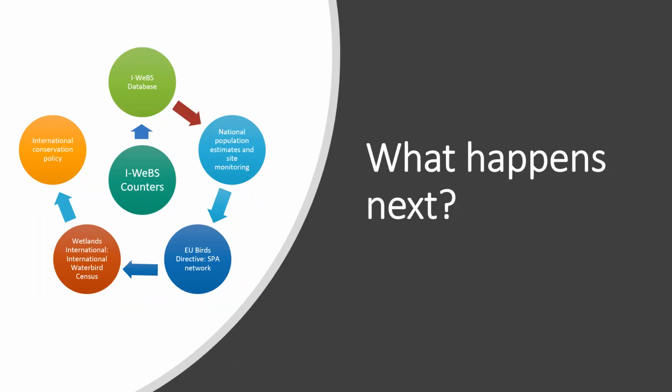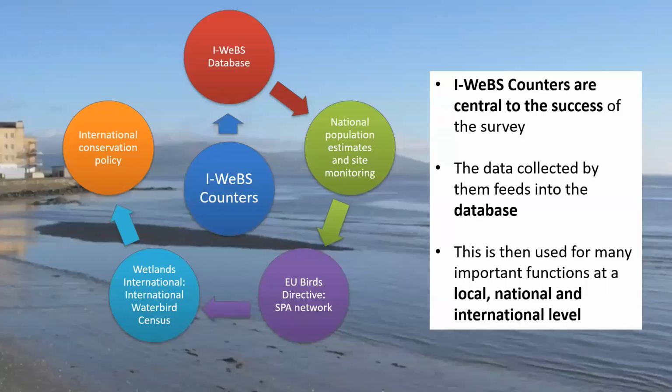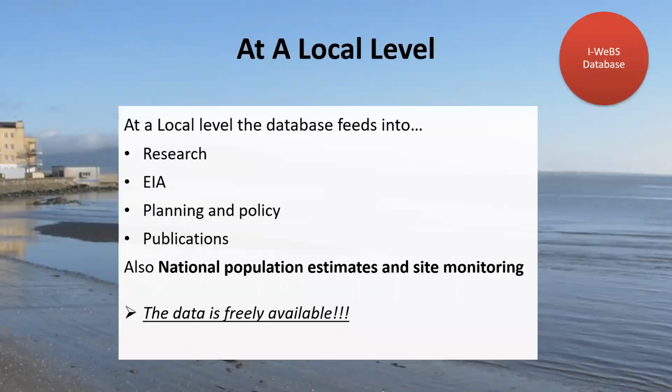So once we get the data in, the counters are central to it all. These get fed into the database via the online system or the forms. But what happens next? Well, the data is used on a really big range of levels, from national right up to international. So it's incredibly useful. On a local level, I-WeBS data feeds into research, impact assessments, planning policy, and publications, like national population estimates and site monitoring.